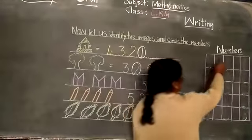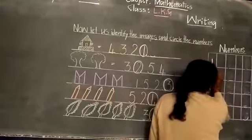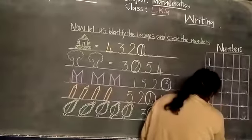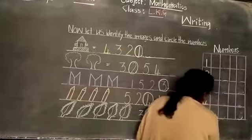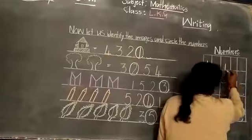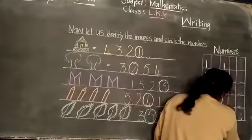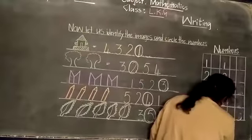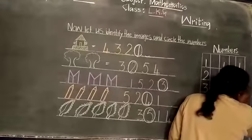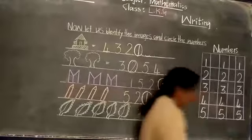Next. Numbers. See the board, children. 1, 2, 3, 4, 5. Skip one line. Write it. Next line. 1, 2, 3, 4, 5. Again, children. 1, 2, 3, 4, 5. Okay, good, children.